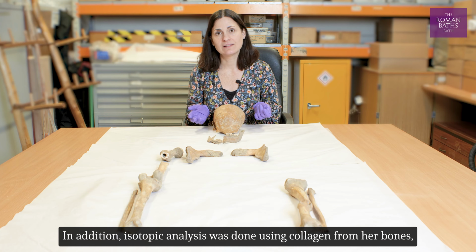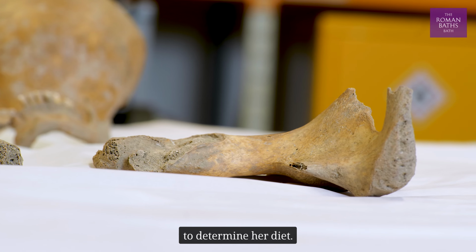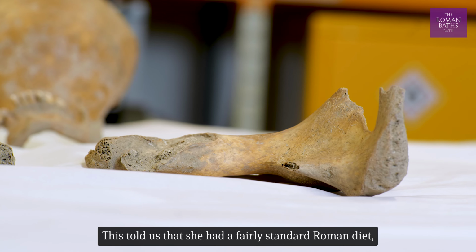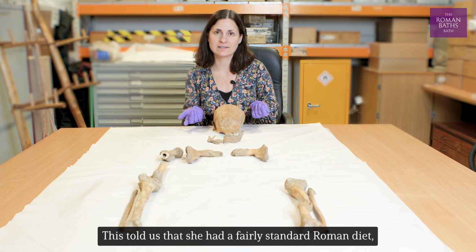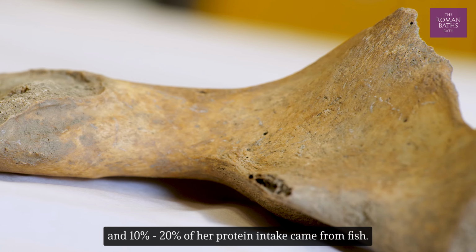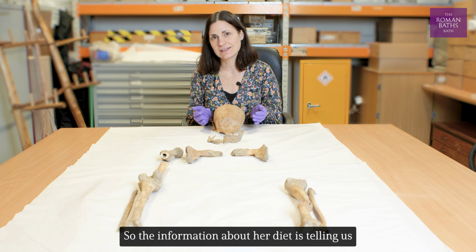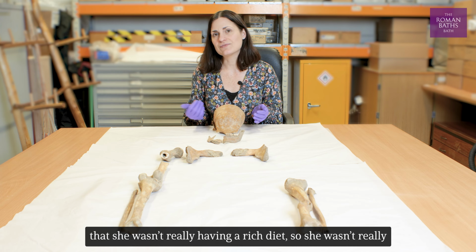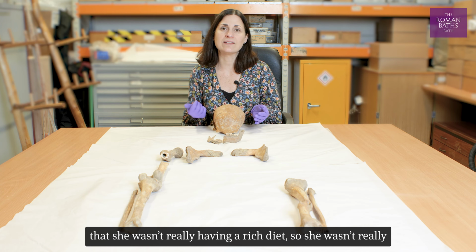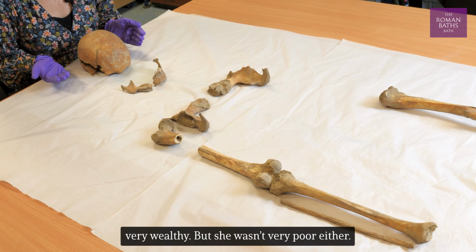In addition, isotopic analysis was done using collagen from her bones to determine her diet. This told us that she had a fairly standard Roman diet, and 10 to 20% of her protein intake came from fish. So the information about her diet is telling us that she wasn't really having a rich diet, so she wasn't really very wealthy, but she wasn't very poor either.